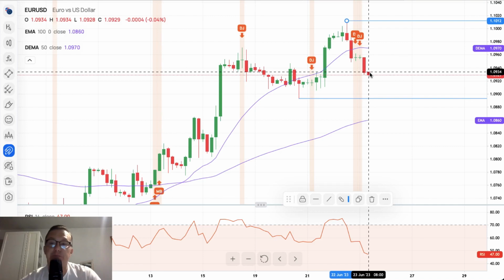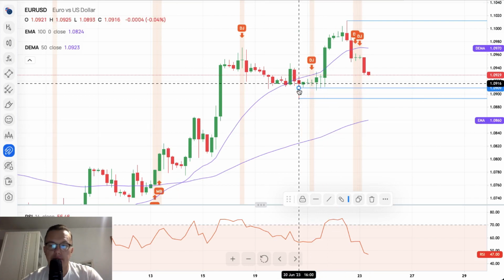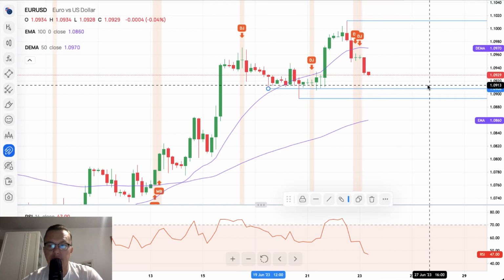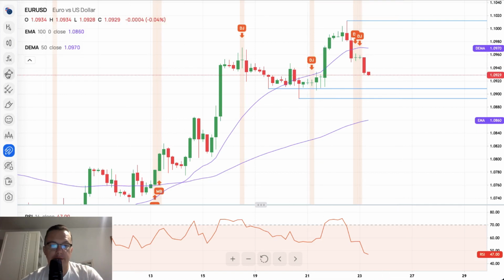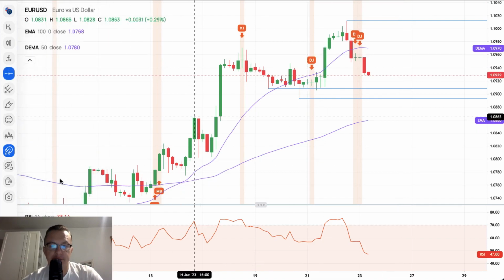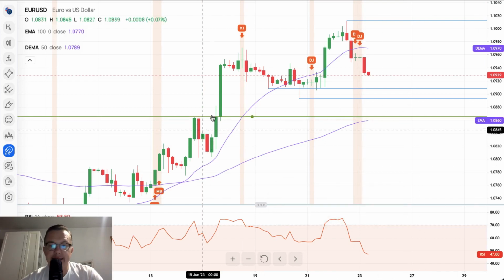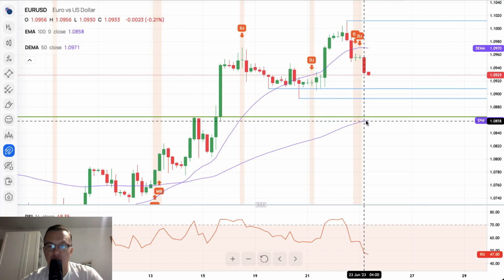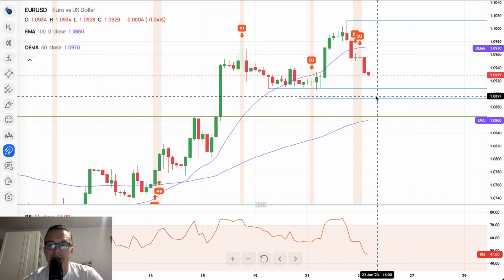The next candle, the present candle, is again red, so it looks like we might be moving lower towards the 1.0908. Where's the next technical support here? What's the next situation for this market? I guess that this technical support just above the 100 periods moving average at 1.0860 is the ultimate target for this movement to the downside on the euro dollar.